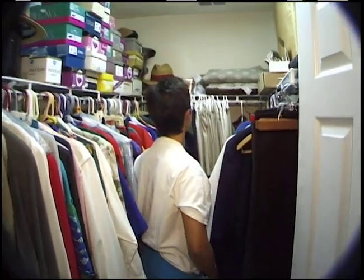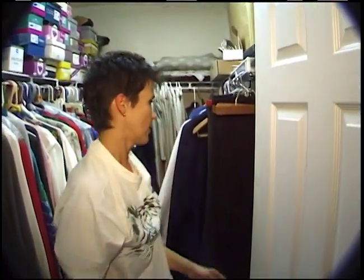Honey, my arm is going to sleep. I'm sorry. Here. I got a sewing machine in here, but I can't get to it. And it doesn't work very well. I have to get that fixed.